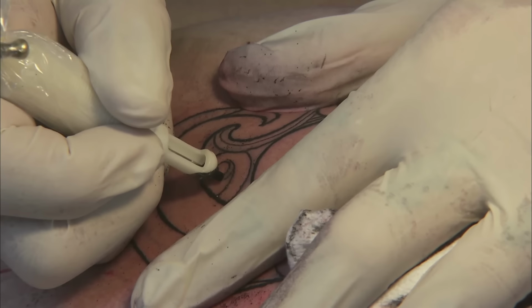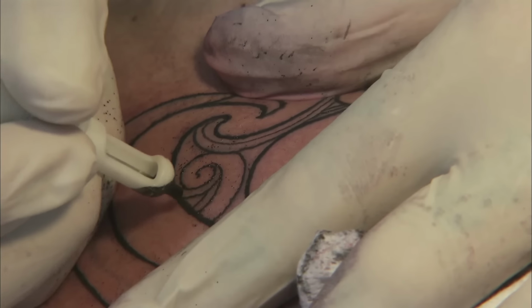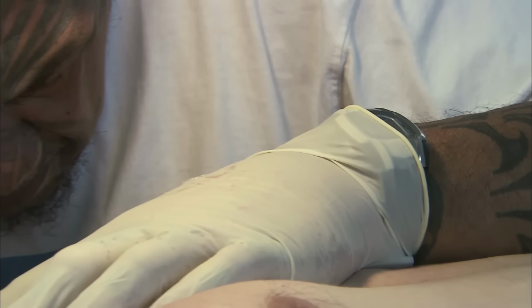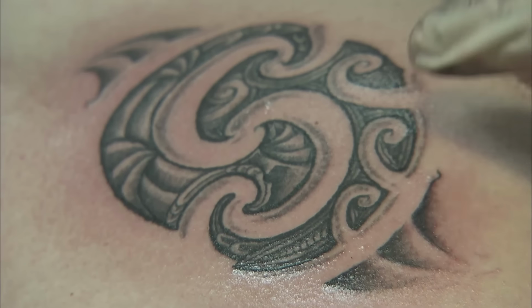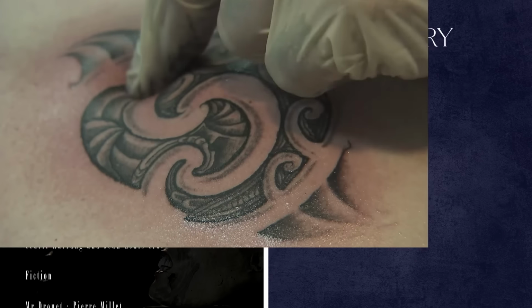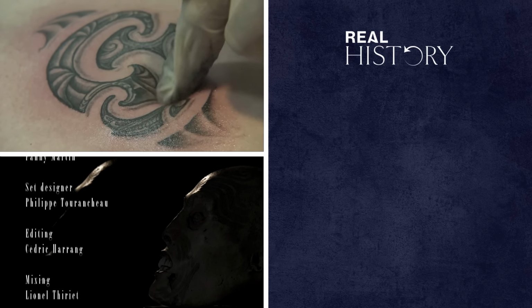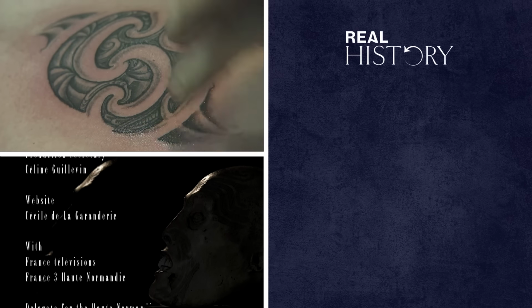I think it's good that he's come home. He's been away a long time. Boys. The mom. Yes. And that's a symbol for family. Family. And there, as well as here. This is your journey from France to New Zealand. Okay.